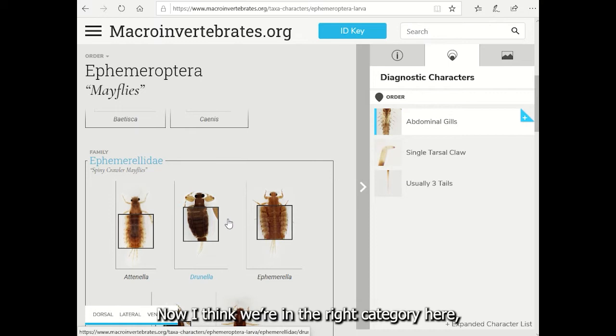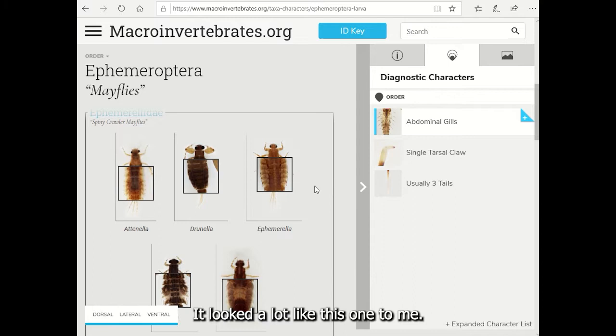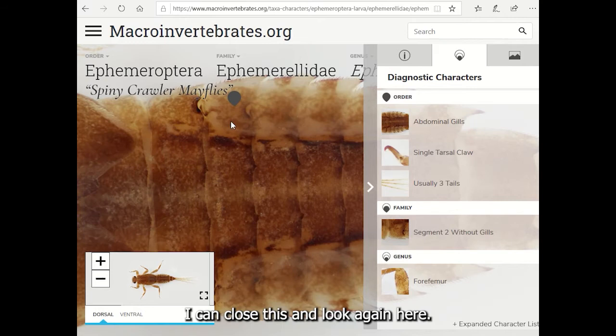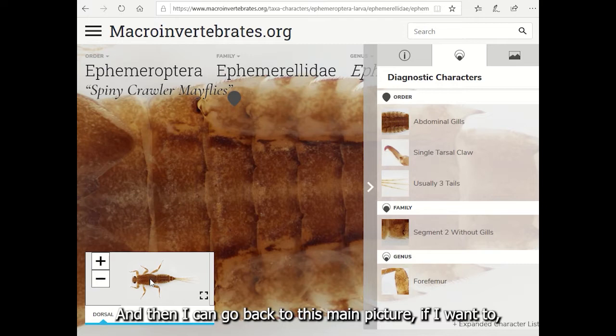In fact, there are five different types we can look at. It looked a lot like this one to me. It had these odd things along the side. If you click on these, it gives you more details. So let's say I want to click on that. It's going to show me an up-close version, and it's going to tell me what it is. So it's gills on the abdomen. I can close this and look again here. And then I can go back to this main picture if I want to.